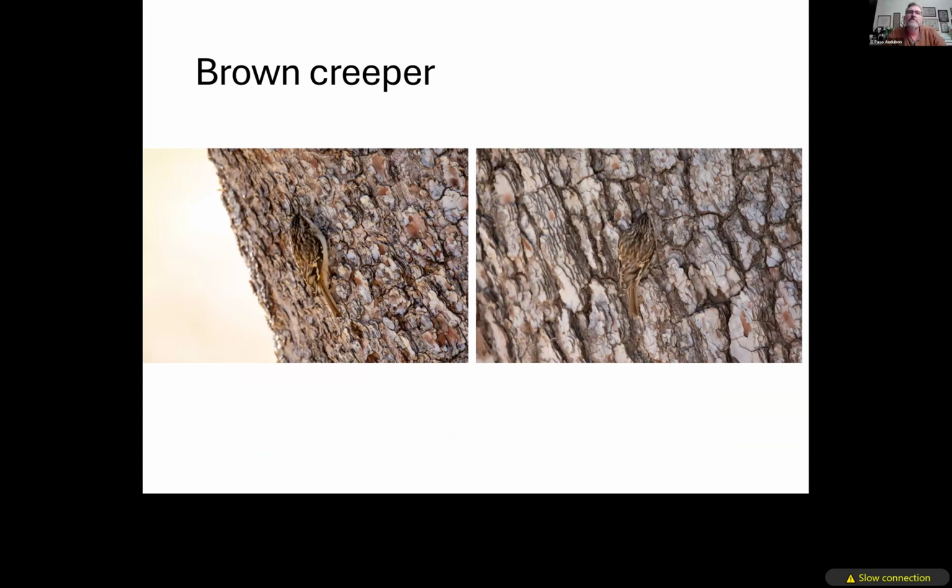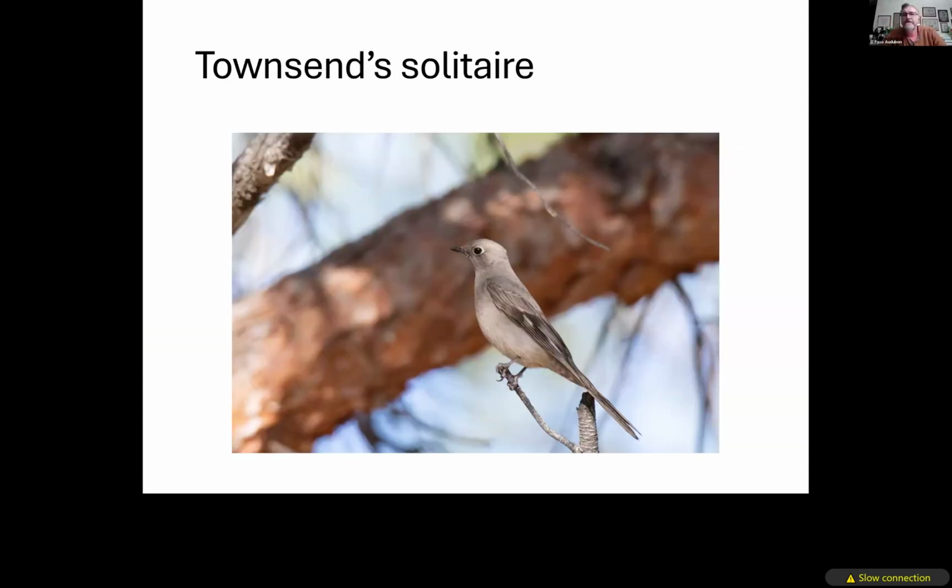Townsend's solitaire. This is a member of the thrush family, like bluebirds and robins. A couple years ago, we had a really nice influx of them. These are primarily mountain birds, along with the red-breasted nuthatch, actually. We don't see them every year, but a couple years ago, for whatever reason, we had this big influx of mountain species, and so there were Townsend's solitaires all over the place.